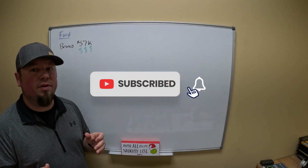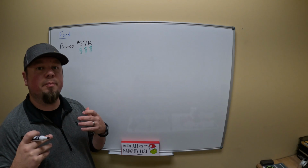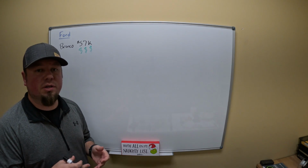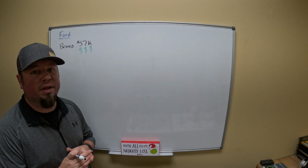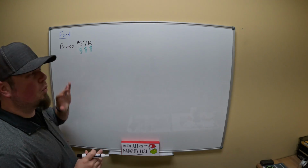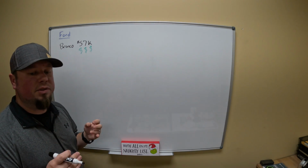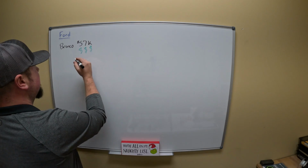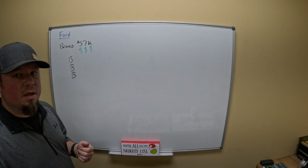So the next issue that these dealers are running into is that as manufacturers are able to push out more vehicles, and these car dealers are not selling cars, they're actually increasing the amount of inventory that they have on their lot. So they had this one Bronco because that's the only one they could get. They're trying to sell it for $57,000. So now that the manufacturer is actually pushing out more Broncos, they get 3 more.